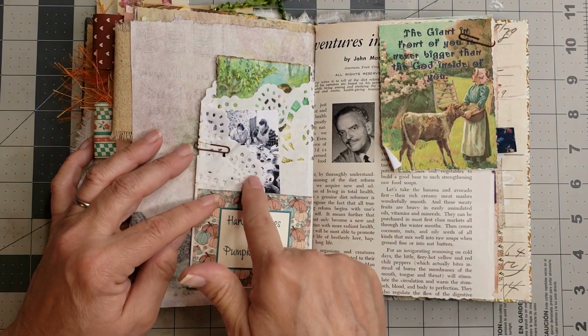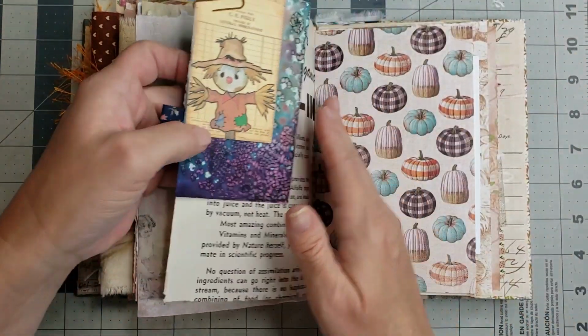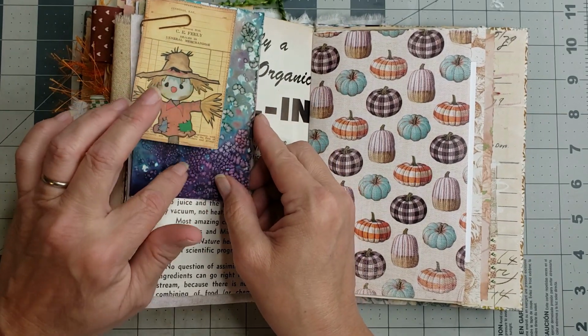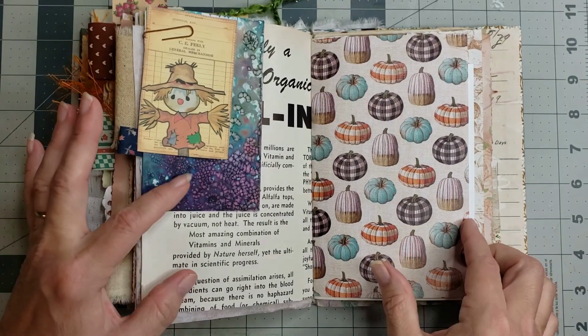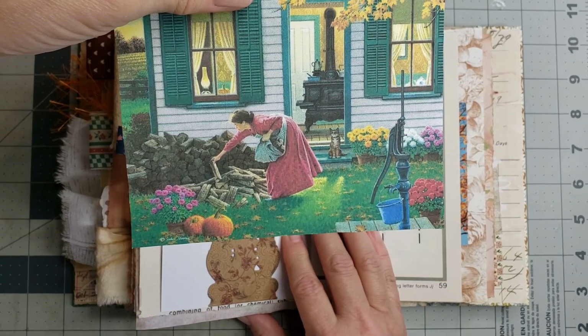This pocket I folded a little differently, so it's double with the doily there. I love him, the cute little scarecrow. And then that's a really neat dyed index card. I did not do that myself. It was a gift from a friend. I have a belly band here. Isn't she cute? I love her stove.